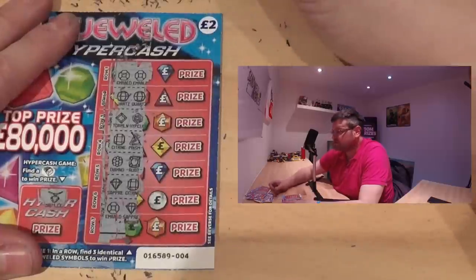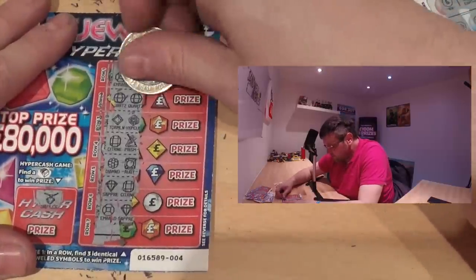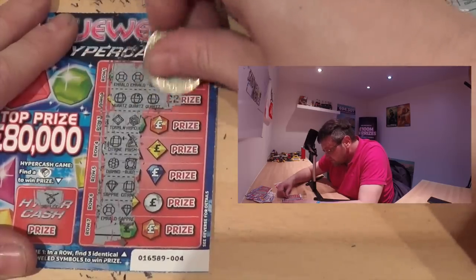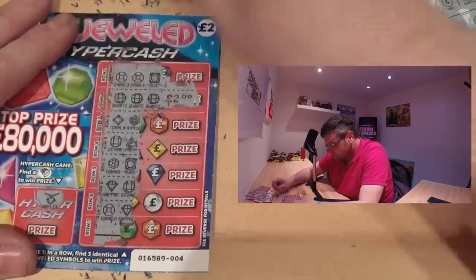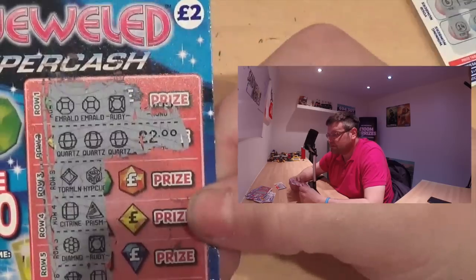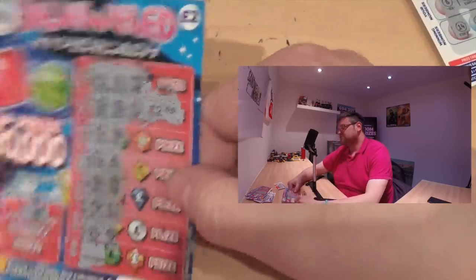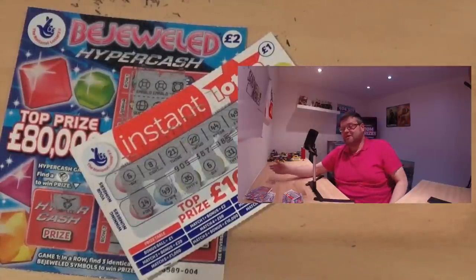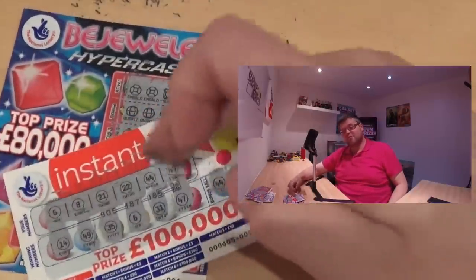Okay, possibility of two at the top. Could be £4. Oh no, I don't think you can win £4. We've got a winner, chicken dinner. £2. Not great now, is it? There you go, £2. So we won £7 back out of 15. Not fantastic, but we had a play on the new cards. Quite a lot in pound ones, quite impressive.